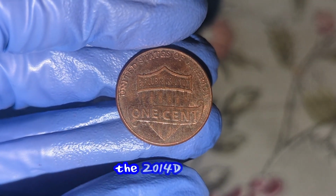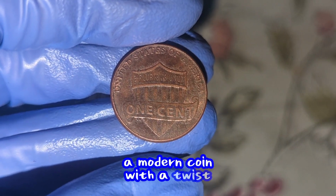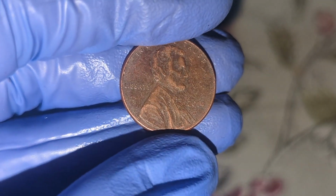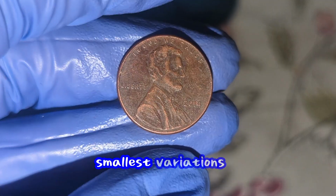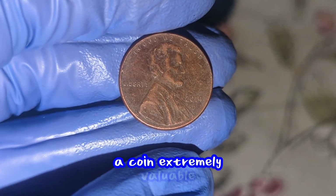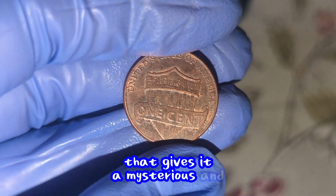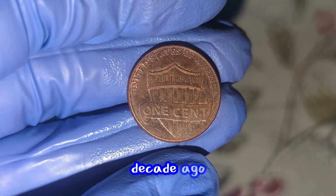The 2014 D penny, struck at the Denver Mint, is a modern coin with a twist. Unlike older pennies made mostly of copper, these coins are copper-plated zinc. That might sound ordinary, but collectors know that even the smallest variations in color, toning, or minting errors can make a coin extremely valuable. This coin, in particular, has a dark brown to reddish hue that gives it a mysterious and almost antique appearance, despite being minted less than a decade ago.